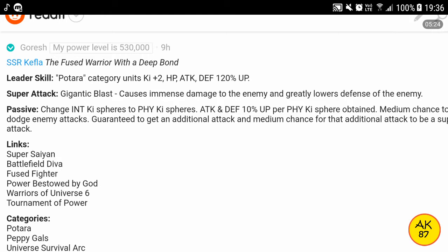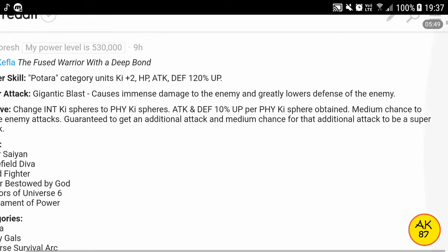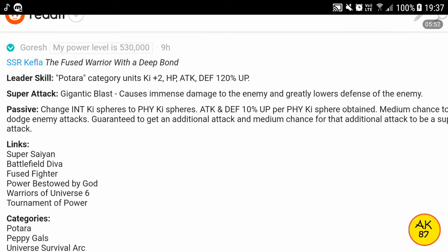Undokkaned. So when she Dokkan awakens, that attack and defense 10% up per physical key sphere obtained is just going to go up to 15% or 18%. Wow. I don't know if you heard me scratching my head, but wow, this is a really good unit. I don't know who's going to get the boot on super physical, but she's in. She is in. Then we've got medium chance to dodge enemy attacks, and then guaranteed to get an additional attack and a medium chance for that additional attack to be a super attack.